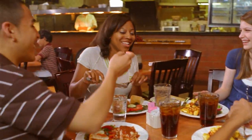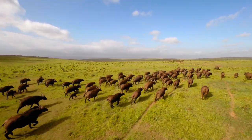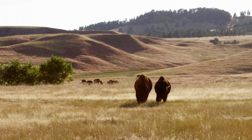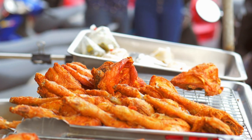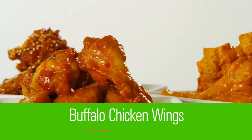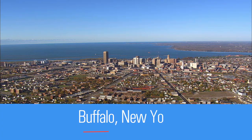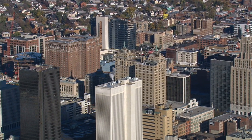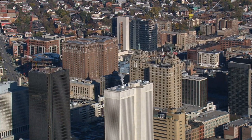Have you ever wondered why we call them buffalo chicken wings? I mean, buffaloes definitely don't have wings. No, in reality, this tasty, meaty snack isn't named after an animal at all. We call them buffalo chicken wings because they're from right here, Buffalo, New York. The city of Buffalo, New York is only 20 miles away from the American side of Niagara Falls.